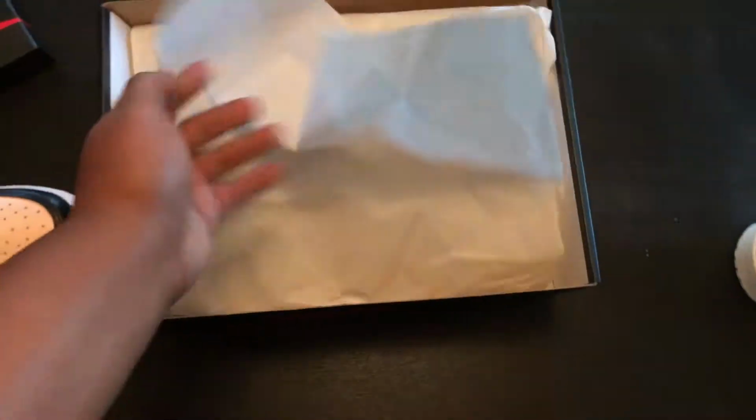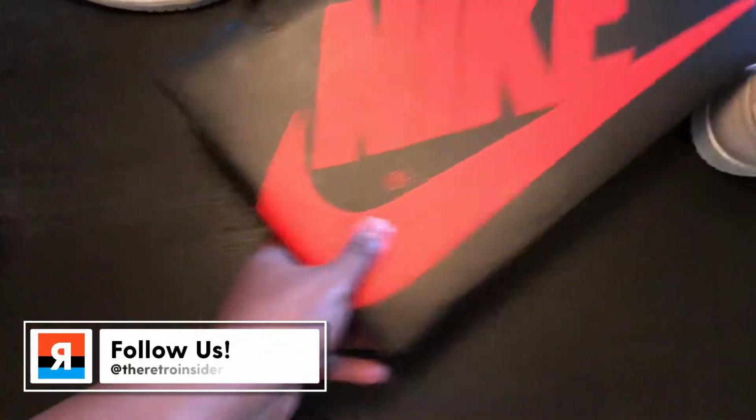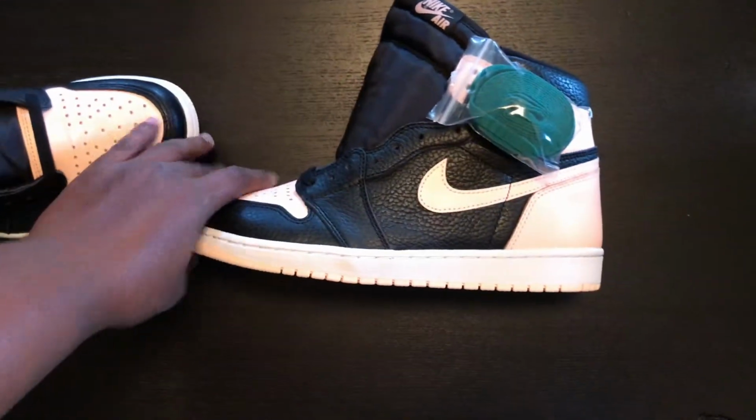Like I said, I just want to give y'all a quick look around the shoe first before I get into the details. I know sometimes we get caught up in talking about the shoe, we don't even show it. So there you go. You get a good look at it there. Lay it flat on the side.